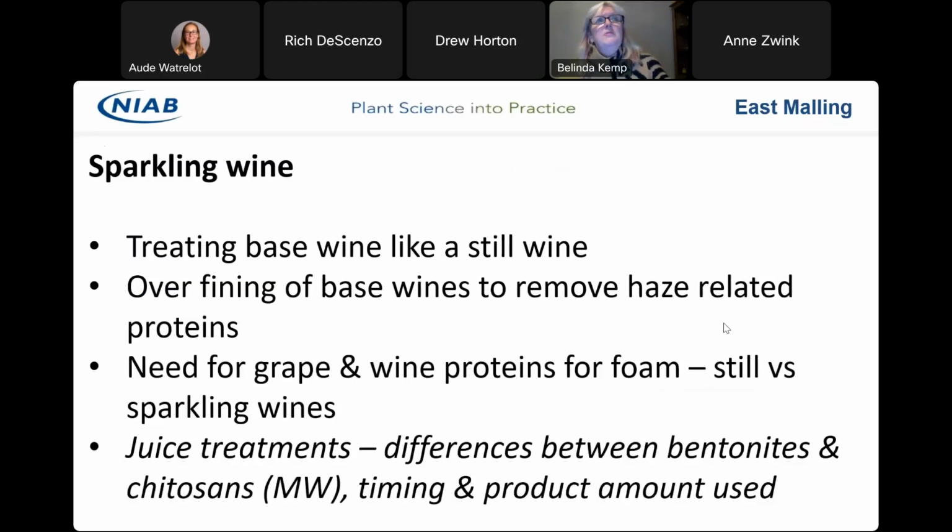One of the difficulties with making traditional sparkling wine that I've encountered in many places is when a winemaker or winery wants to increase their SKUs, increase the amount of products, and then start a sparkling wine program. Unless you've had some proper sparkling wine focused training, I have found there have been quite a lot of cases where people are treating the base wine like a still wine. So they'll add bentonite to the juice or to the fermentation. Then they'll bentonite fine the base wine, and then of course you've also got bentonite as an adjuvant.